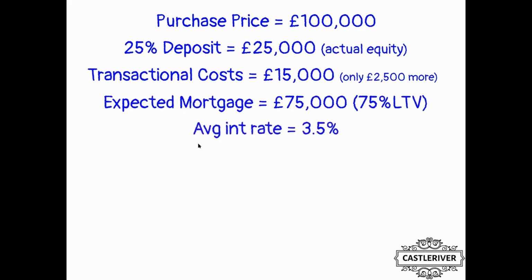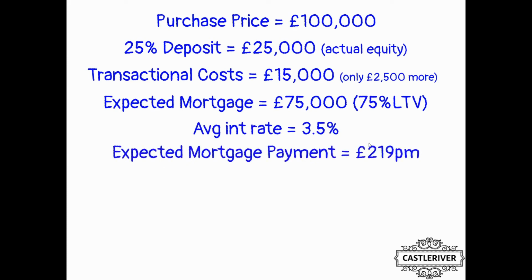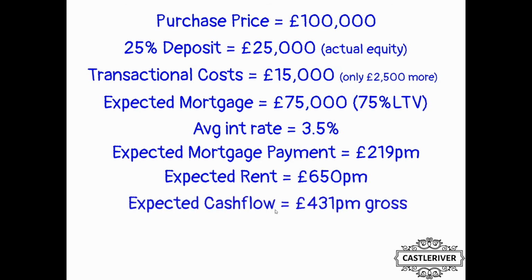Average interest rate, again, 3.5%. Your expected mortgage payment will be £219 a month. Your expected rent, roughly £650 a month. I'm trying to keep all the figures the same in terms of proportionate rents, proportionate purchase prices, etc. The expected cash flow, you'll be getting £431 per month gross cash flow on that opportunity. That means your ROI, or return on capital employed, would be 13%. You put in £40,000, roughly 13% ROI.